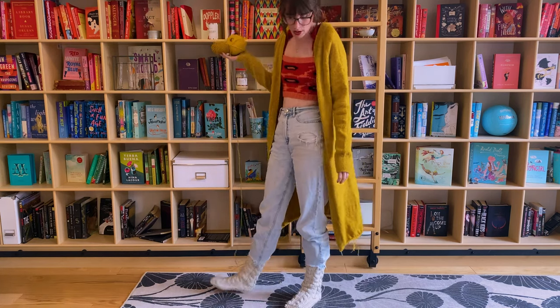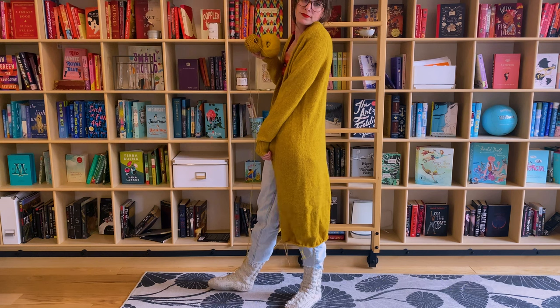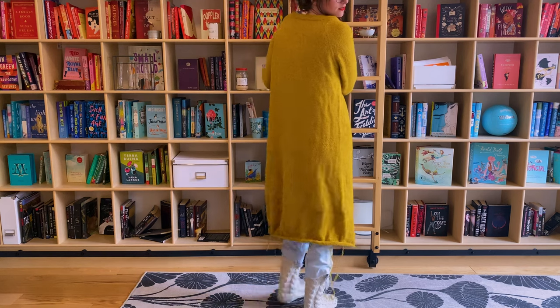I don't know. So, you know what? Maybe I will manage to put in the pockets before I get to the actual bottom of this. Maybe not. Time will tell. But that's a lot of cardigan. That's so much cardigan. Look at that.